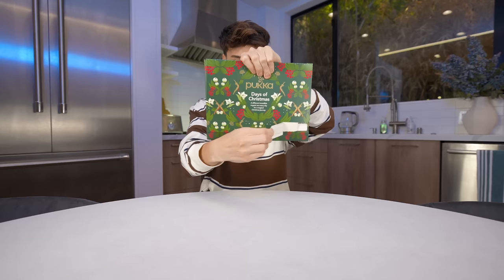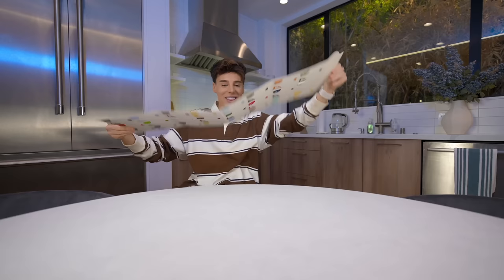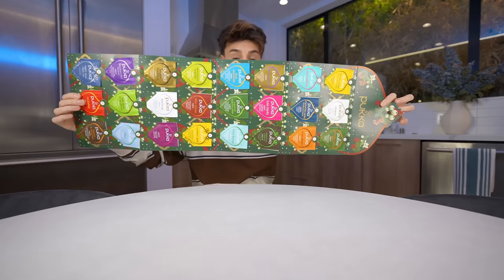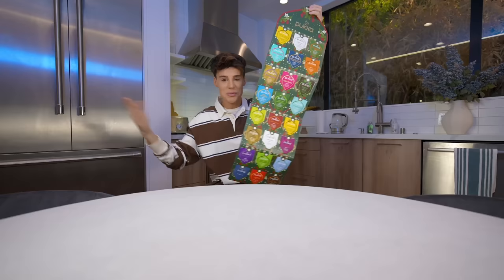This is gonna have the most dramatic opening out of any advent calendar you've seen. Surreal. Like, who comes up with these advent calendars? Like, this is some 4D chess. These companies have officially jumped the shark. It's a 24-day advent calendar for tea. Every single day up to Christmas, you get a different tea.